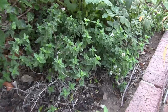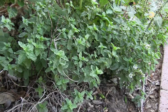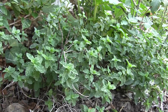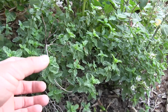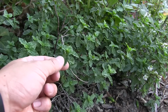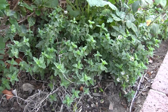This is a mojito mint, and this is the mint that was the founding mint for the really refreshing and delicious Cuban cocktail called a mojito, made with club soda, some simple syrup, lime juice, and this mint. Right now it's in its dormancy, but when it gets cooler in the winter, the leaves will get at least 5 times bigger than this, and it has a really nice red outline.